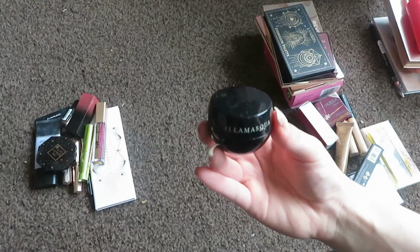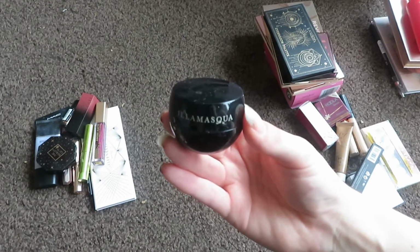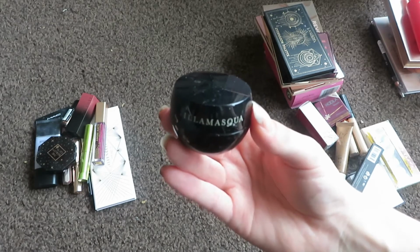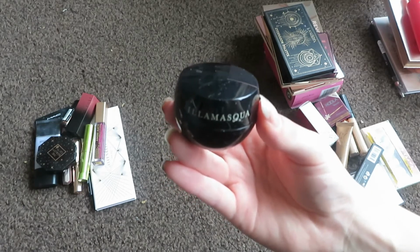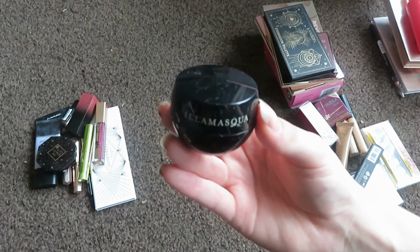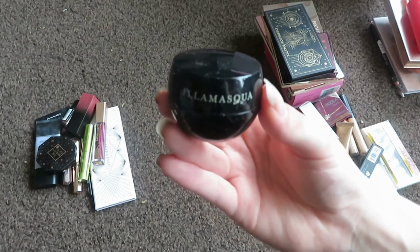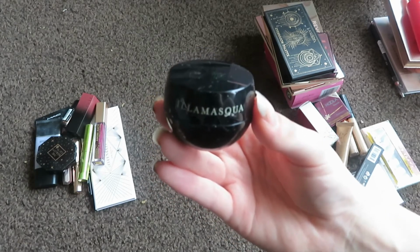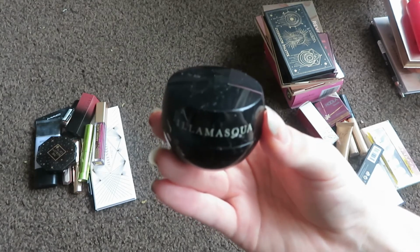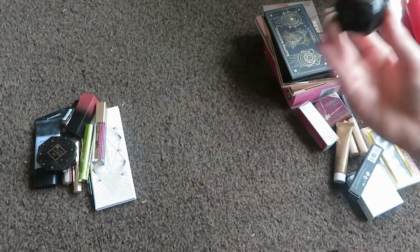Next we have this Illamasqua, I think it's the Hydra Veil primer. I think it's the one that is a primer and a skincare product? I can't remember. But yeah, I've not really used this much. I got this in a Glossy Box, I think it was the October box that I did a video on. And I haven't really used it much as, again, I use the Becca primer more. So I definitely want to give this a proper go. And of course, since I only got it in October, it won't have expired yet. So I'm going to keep this.